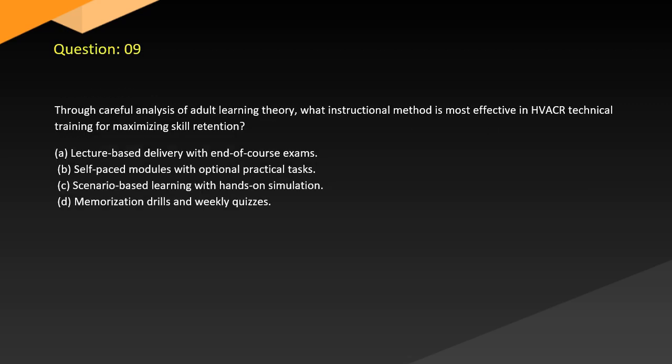Question 9. Through careful analysis of adult learning theory, what instructional method is most effective in HVACR technical training for maximizing skill retention? A. Lecture-based delivery with end-of-course exams. B. Self-paced modules with optional practical tasks. C. Scenario-based learning with hands-on simulation. D. Memorization drills and weekly quizzes.